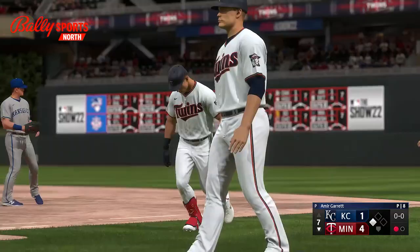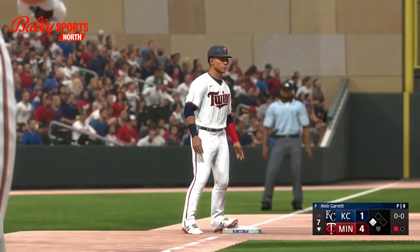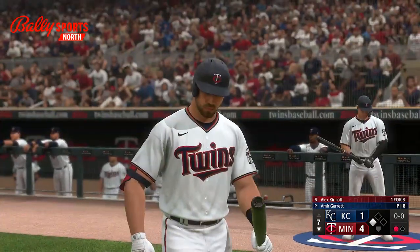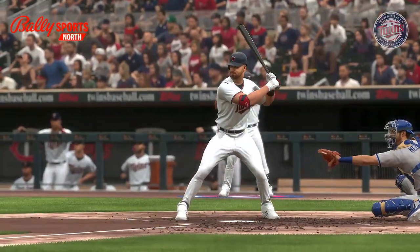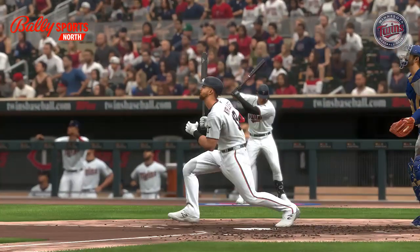Now batting, left fielder, Alex Kirilov. Now the left fielder, Alex Kirilov. He launched a solo shot back in the second inning of this one. Yeah, that was big for these guys early on. Definitely helped them get off onto the right foot.